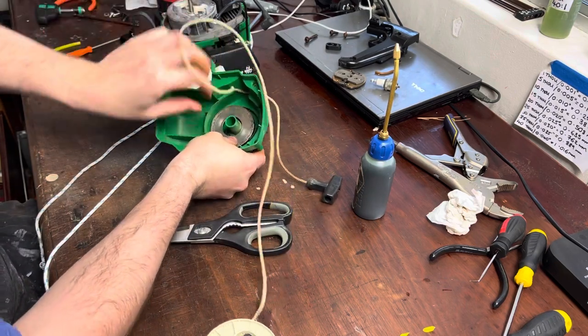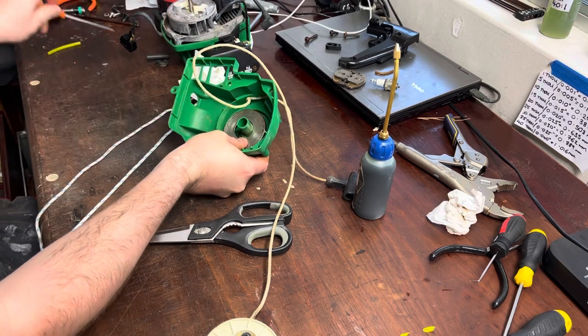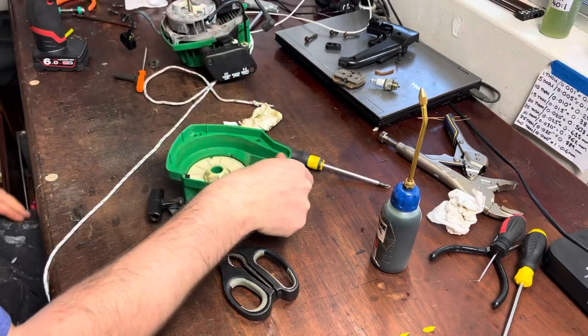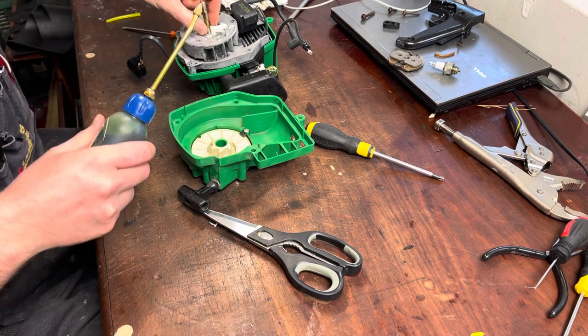And that will just go up and in, with a bit of a help, like that. And there you have it. That's lovely, lovely jubbly. So I'll just give it a bit of lube.